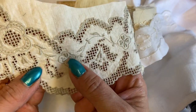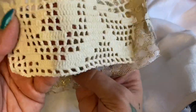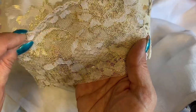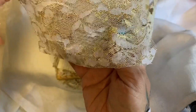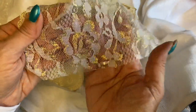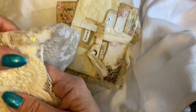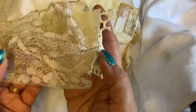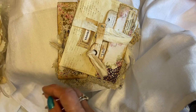This is beautiful. Now, this has got like a grey flower going through it. And we've got this. Oh, it's so soft. And last but not least, we've got this beautiful golden white tulle with flowers in it. Let's have a look. Oh, that is beautiful and so soft. Oh, Kim, thank you so much. I'm thrilled. I absolutely love them. Oh, hang on. What have I done? No, it goes over like that. Sorry. Oh, wow. Oh, my goodness.